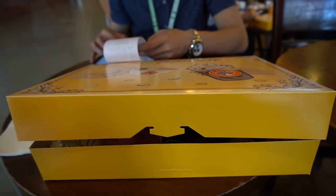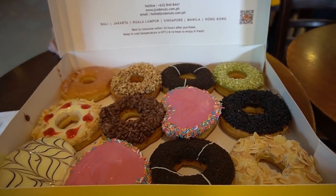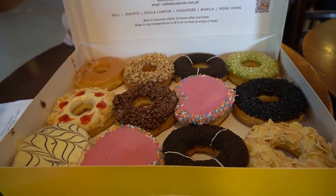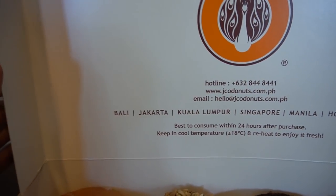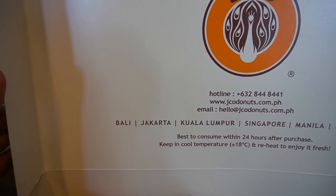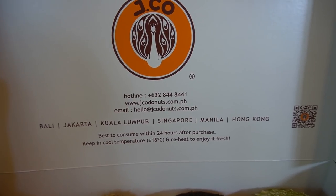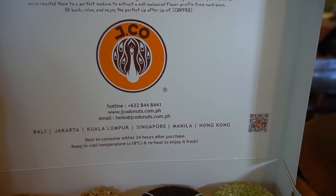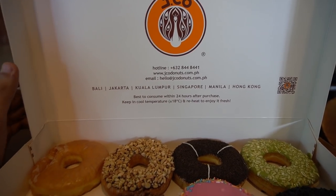Hey guys, this is now our order. We ordered one dozen of Jayco donuts, mixed or assorted. As you can see, this donut is available in Bali, Jakarta, Kuala Lumpur, Singapore, Manila, and Hong Kong, so mostly in Southeast Asia and some other cities in East Asia.